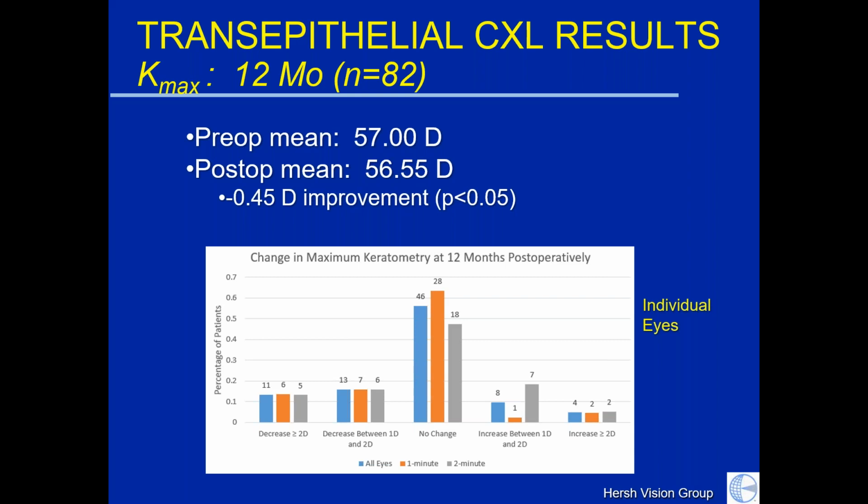What we found was that the maximum keratometry, which again is the steepest portion of the cornea, flattened by just under a half a diopter, which is the measure of curvature, about 1 year after the crosslinking treatment. This was a statistically significant flattening, but less than we were used to seeing with the epithelial-off approach.